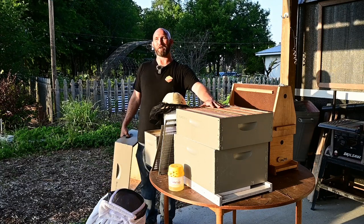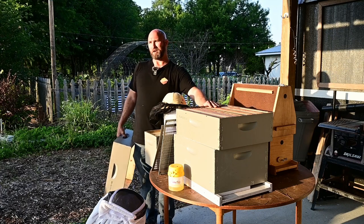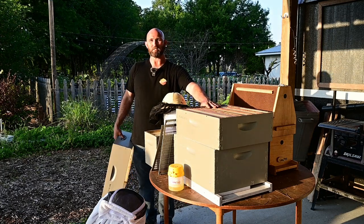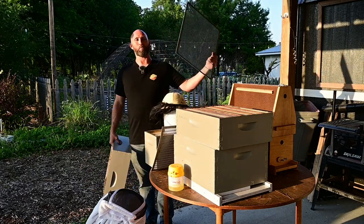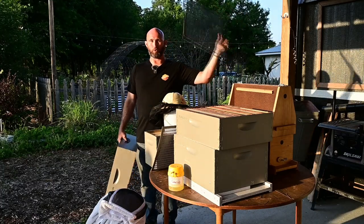Some honey tastes better than others because they just leave the larva out. Some honey operations, cheap honey, they just extract the larva right along with the honey if it happens to be in there. So not all honey is equal, I should say. In order to keep the queen out, we use what's called a queen excluder.